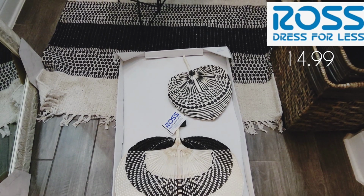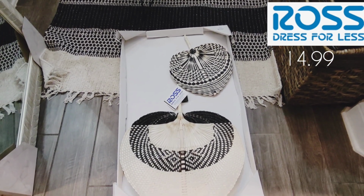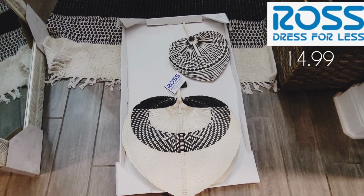And if I can't style them, I'll take them back. Otherwise, I really do like them. And I kept seeing them and I said, why not for $14.99? I think that's a great deal.